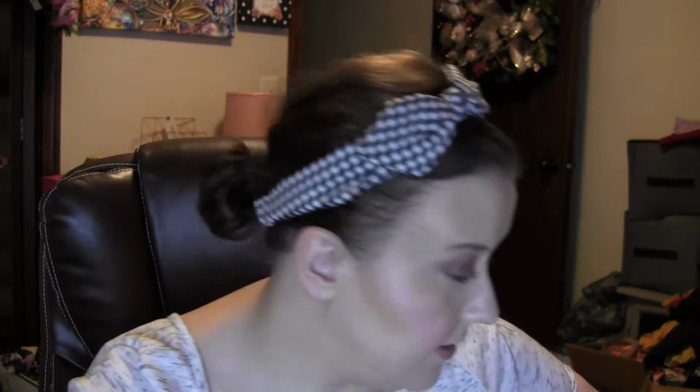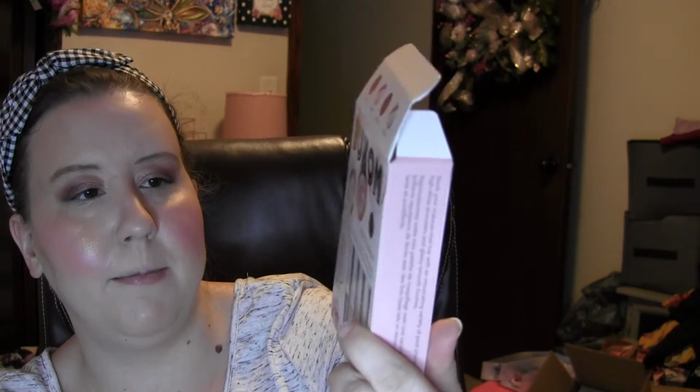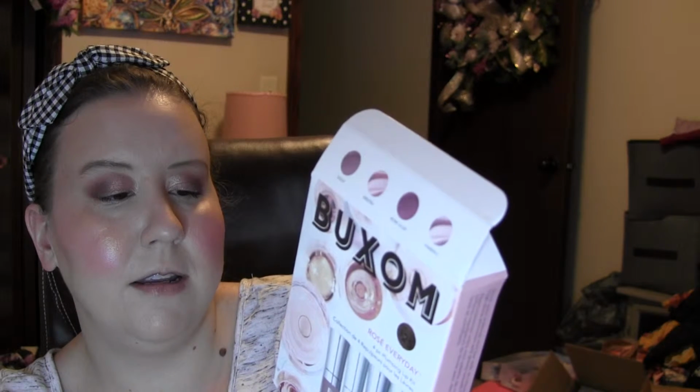Alright, so now I'm going to finish with a new lip kit that I purchased from Ulta. This is the Buxom Rosa Everyday 4-piece plumping lip kit, and it comes with the Dolly Mini Full-On Plumping Lip Cream, Kristen and Kimberly Mini Full-On Plumping Lip Polish. Stock your makeup mini bar with an intoxicating variety of pout plumping glosses in high shine shimmers and glassy smooth finishes. So there's Dolly, Kristen, Rose Julep, and Kimberly.